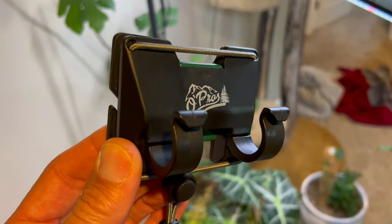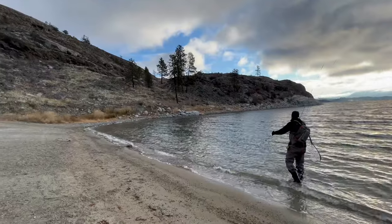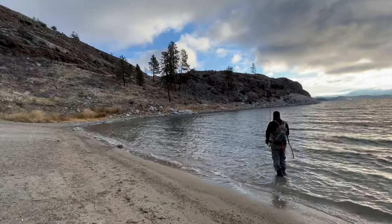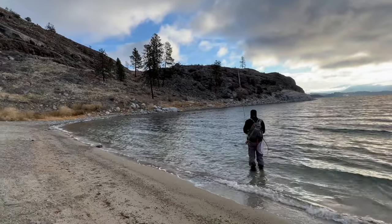So staying on the theme with family owned, another great gift idea is through OPROS. They have got a rod holder, and I hate using this word, but it truly has been a game changer for me in the fly fishing world, right? I can now bring two setups with me. I have somewhere to set my rod when I'm retying, and I don't have to worry about setting it on the ground and getting sand in the reel. It protects the rod. It really is a great accessory.